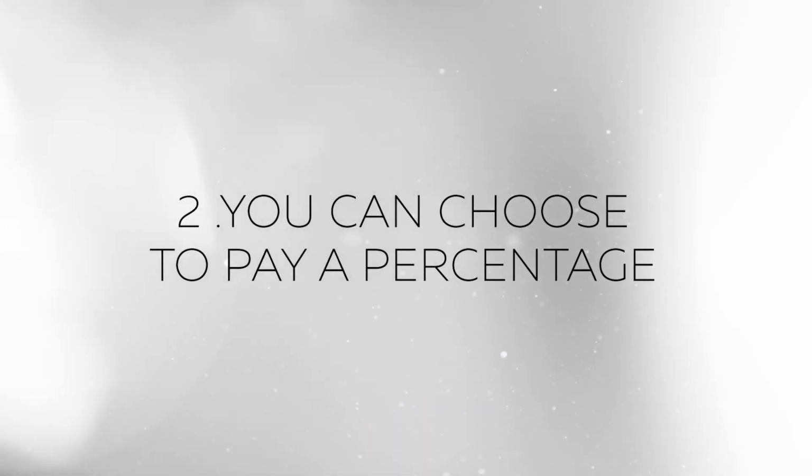Number 2, you can choose to pay a percentage or give a stipend to your employees to cover their health insurance. And so an easy way to do this is if you pay their insurance premium out of the company bank account, and then whatever percentage they're responsible for contributing to, you can just do it via your payroll and just have it set up that way.